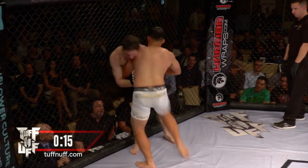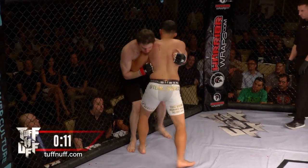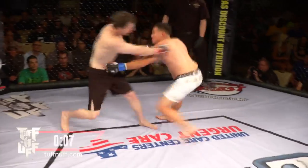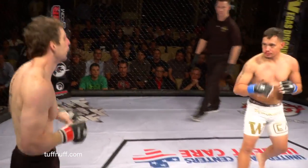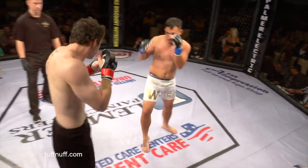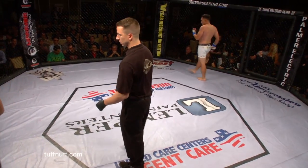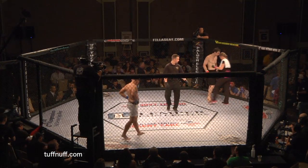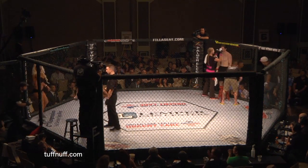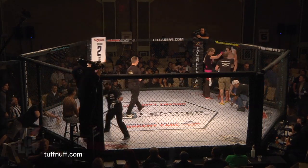Nice knee inside there from Burgess. Another one. Looks like Colvin is bleeding a bit out of his nose. Final seconds here of round number 1. Both fighters opened up a bit. Colvin took a big shot from Burgess there when he unloaded with that right hand, missed. And then Burgess had that distance that he needed. Cracked him right in the nose, opened him up. Back and forth round. Both guys had moments.